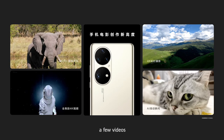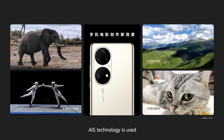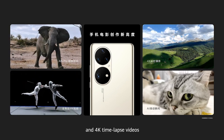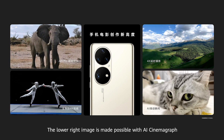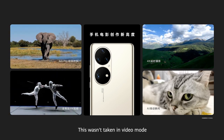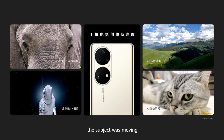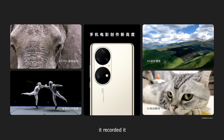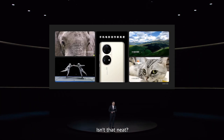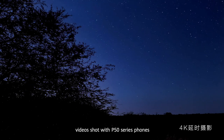Let's look at a few videos taken with P50 series phones. AIS technology is used. It allows you to take full focal range 4K videos and 4K time-lapse videos. The lower right corner image is made possible with AI Cinemagraph. This wasn't taken in video mode, but when the phone recognized that the subject was moving, it recorded it. Look at the kitten's eyes and ears move. Look at the details. Isn't that neat? Let's look at some videos shot with P50 series phones.